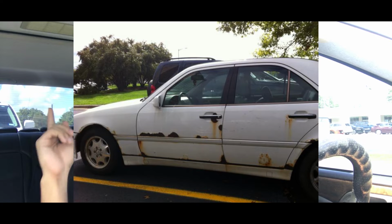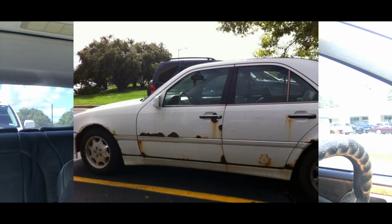But if you're looking to buy one of these, one of the things I'd look out for is rust. W210s are pretty well known to rust around certain areas, especially around the sunroof. Mine actually has some, unfortunately. So that's one thing you'd have to look out for.